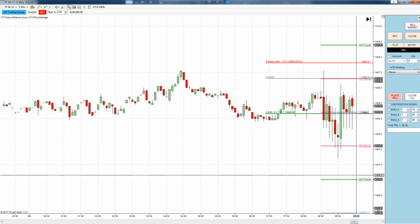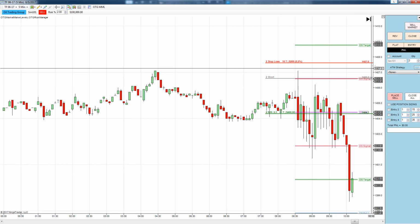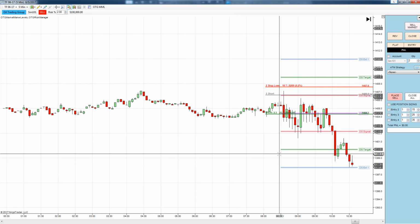But again, kick the signal, and ultimately you're looking for it to pay the target down below, and that's exactly what it does: it comes down, kicks the signal, and pays the target down below. All right, so I just wanted to go through this really quickly with you and show you that they work not only on the ES and the CL, which you see in here all the time, but they also work on other futures markets: gold, YM, NQ, TF, like I just showed you here.